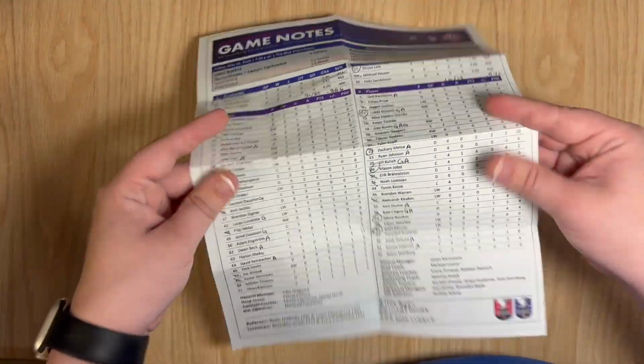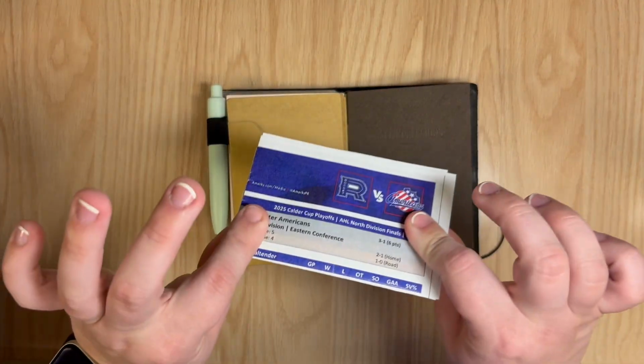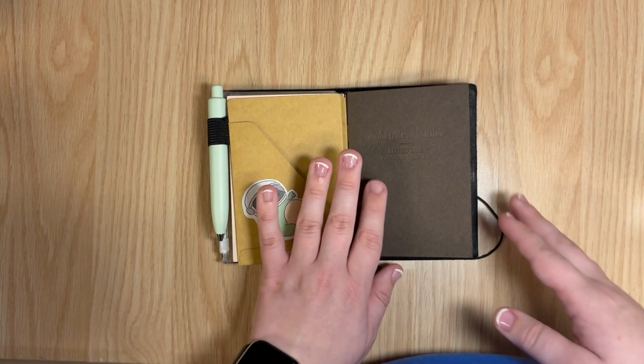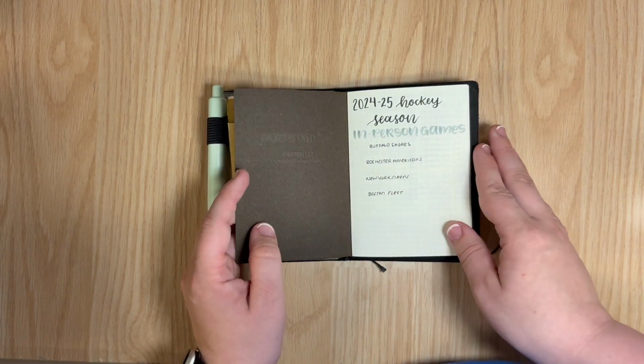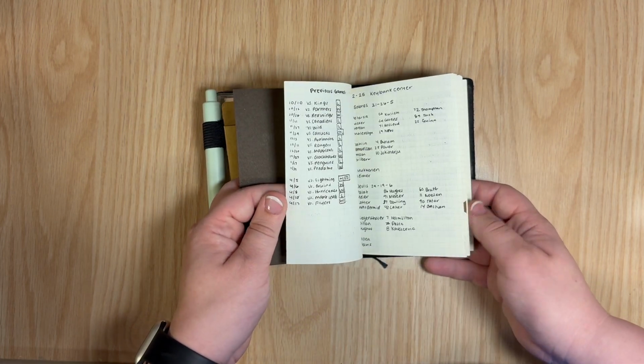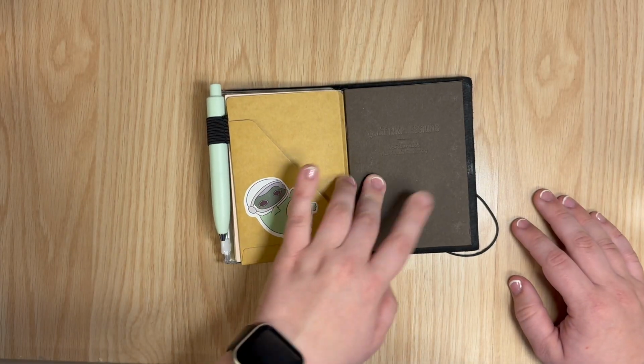So that was exciting. I actually don't need this. I can file this away. I have a folder that I put all of the game notes in. So I'm just going to throw that over there to put that in there. And then this, we're going to just see how it goes. Hockey will be back soon. We'll see if I want to continue this or if this just becomes another sketchbook.